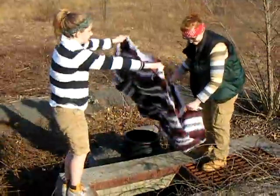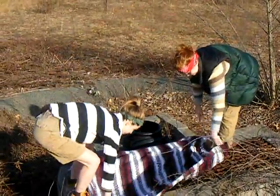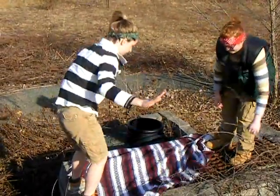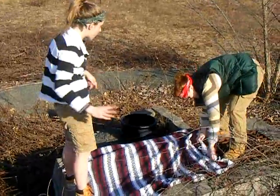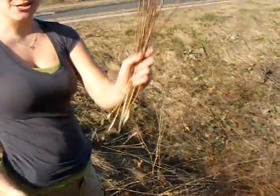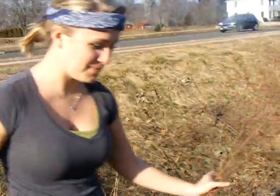So Big Red and I are going to... You have to be careful around here, make sure you don't fall in the hole. Now we're going to take some brush and lay it over the top to further camouflage our pit trap.